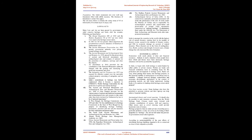6. The Antiquities and Art Treasures Act 1972 was enacted for effective control over the movable cultural property consisting of antiquities and art treasures. 7. India's commitment to heritage was further emphasized when it became a signatory to UNESCO's World Heritage Convention for the Protection of Global and National Heritage. 8. The Ancient and Historical Monuments and Archaeological Sites and Remains Preservation Act, 1956 of Uttar Pradesh provides for the preservation of ancient and historical monuments and archaeological sites and remains in the state, other than those declared by Parliament by law to be of national importance.